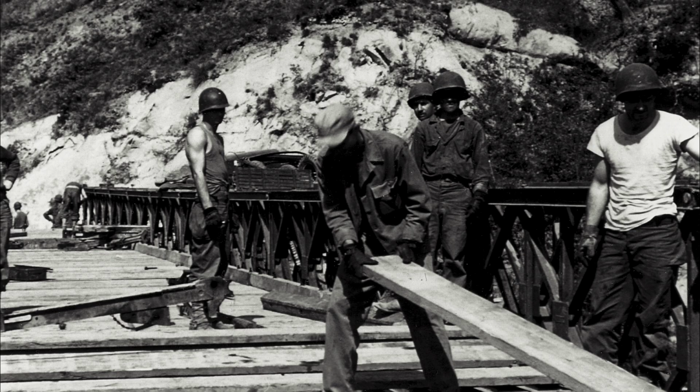Countries in Africa, Asia, and Latin America used Bailey designs for rural infrastructure projects. A Bailey bridge could connect a remote village to a road network, enabling economic development and access to services, schools, medical care, markets. Military applications continued across the world.